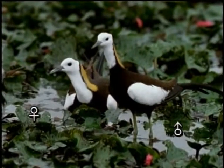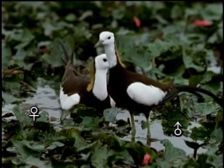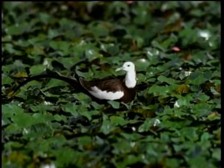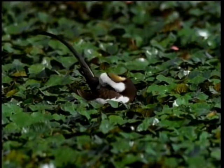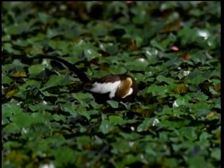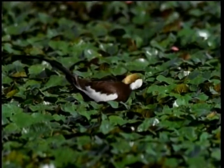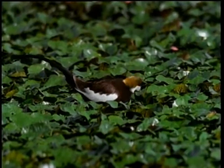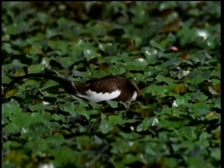The male and female pheasant-tailed jacanas look very much alike, but the female is somewhat larger than the male. Their summer plumage is exceedingly colorful, with a glossy golden yellow hind neck their most attractive feature. The head, foreneck, and wings are white, and the rest of the body dark brown. A distinguishing feature is the 4 very long, elegantly arched black tail feathers, which none of the other 7 species possess.